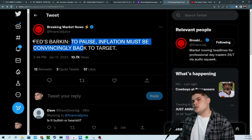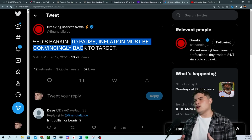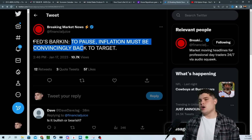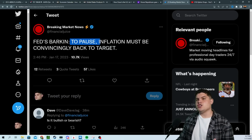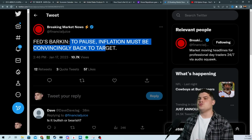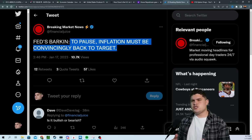A little bit further, we're jumping in. This was announced from Fed Barkin today. And again, I don't really agree with this statement as far as my expectations on when they'll start to pause. But Fed Barkin said today, talking about pausing rate hikes, that inflation must be convincingly back to target. So is that in line with their 2% target? That's the real question here.